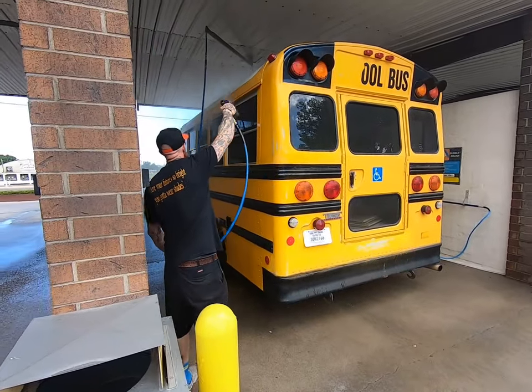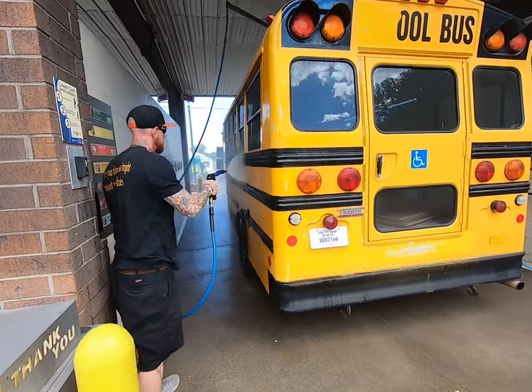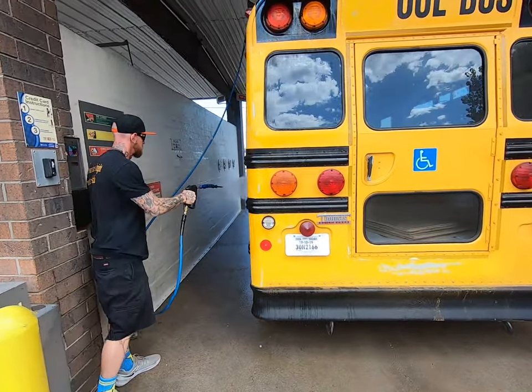Just giving her a rinse down, getting rid of all the yellow from the sanding that Dustin did last weekend.